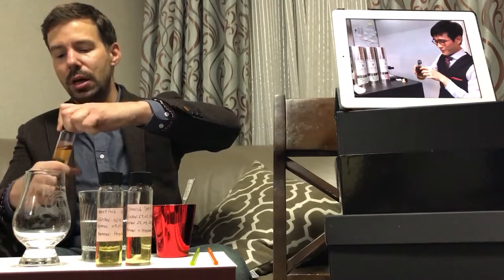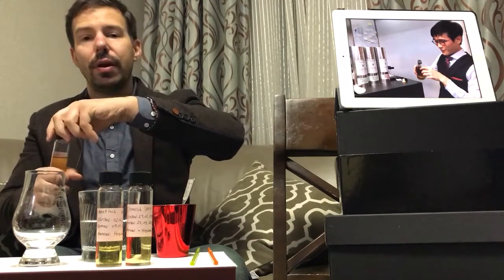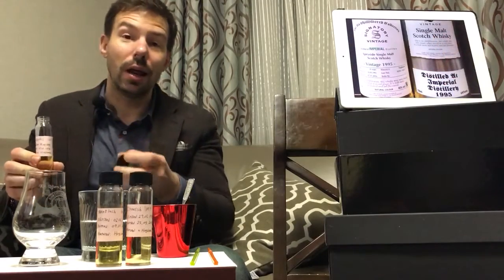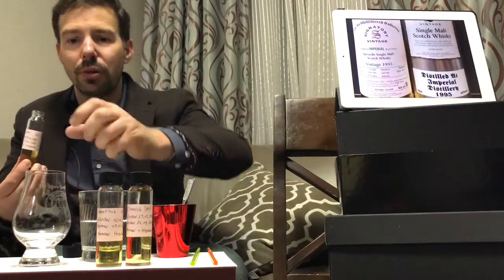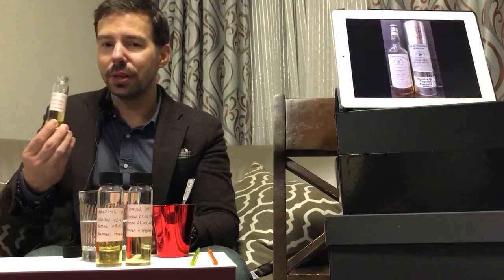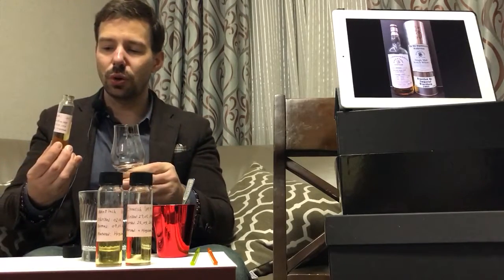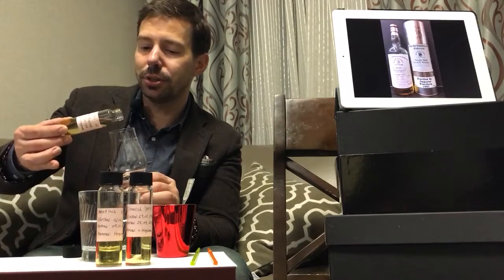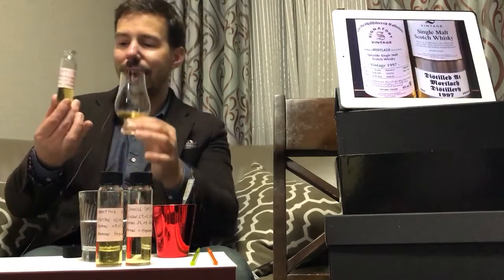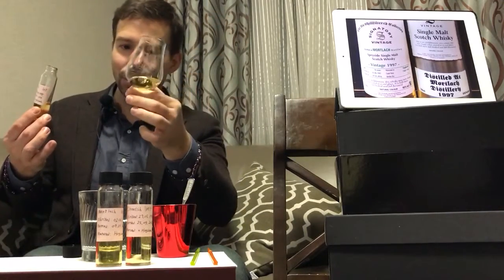All right, let's get that poured. This little sample is from Signatory Vintage, their collection called the Un-Chillfiltered collection, and you can see the bottle scrolling through there on the photos. Now I've opened that up, I can already smell this very interesting malt. Anyway, it's 20 years old, it's 46% ABV, and as the name would suggest, it is un-chill-filtered, and I also believe of natural color.